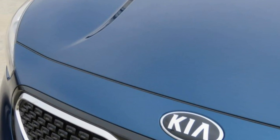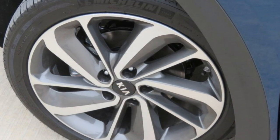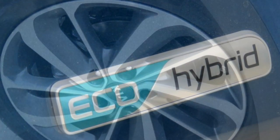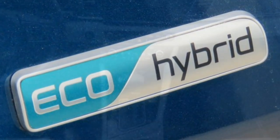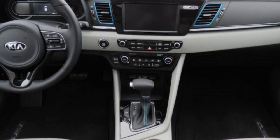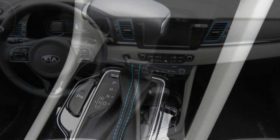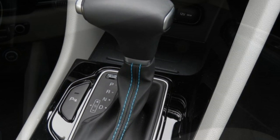From across the parking lot, the Niro looks like a crossover SUV. Step closer, and it's clearly lower and more wagon-like. It's a slightly higher-riding alternative to the Toyota Corolla iM or the Ford Focus hatchback, yet it's lower and more squat than many small crossovers such as the Chevrolet Trax, Honda HR-V, Mitsubishi Outlander Sport, or Fiat 500X.